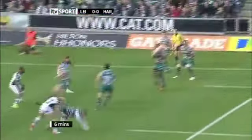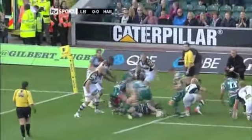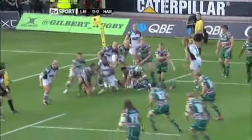Harrison as Leicester go into the 10th phase. Bolivar to Matthew. Back to Matt Smith. First start of the season for him ahead of Manu Tuilagi. Toby Flood cuts back towards the most occupied part of the pitch.